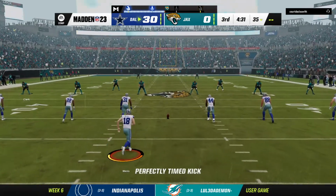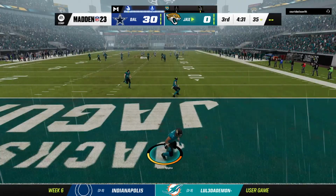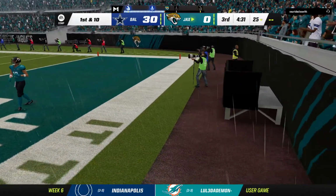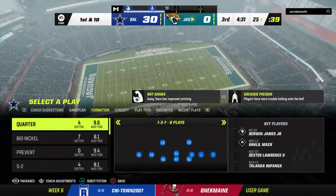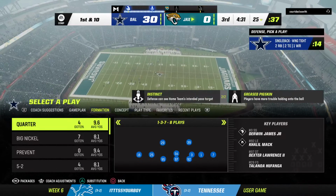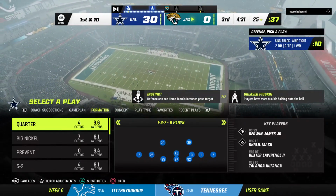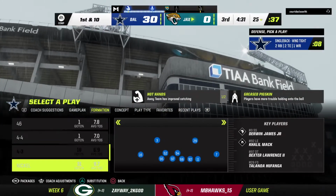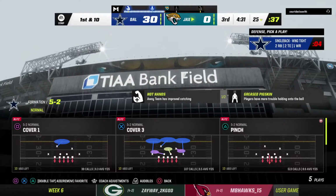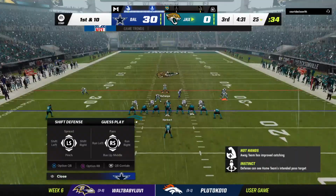The kick team out there for the Cowboys as they run up to send this one away. And they will not get a chance to return this one, as it's through the end zone for a touchback. The Jacksonville offense set to begin their next drive.